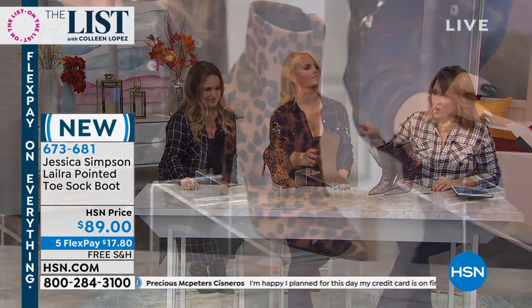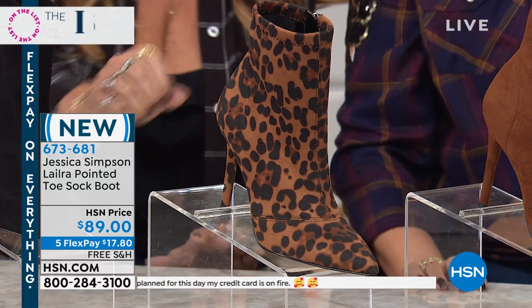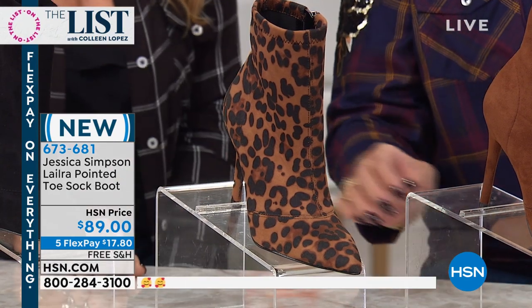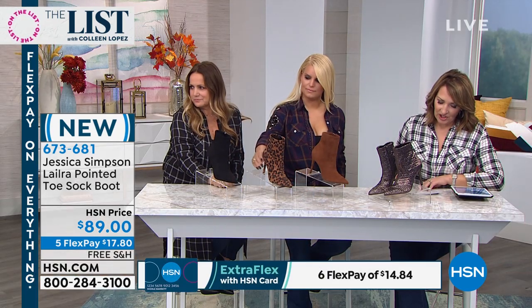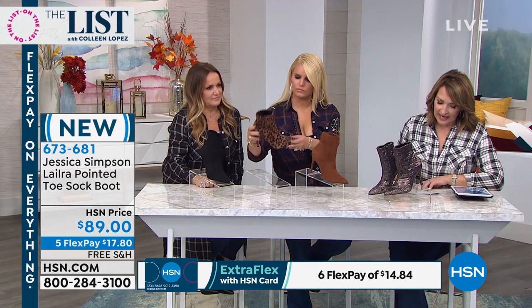From there, we go on to the leopard. Love the leopard. Every girl has to add something leopard. If you love fashion, this is the season. So actually, that's called natural. And then we also have black. So self-covered heel, 4-inch height on the heel, a 5-inch shaft, a 10-inch leg opening.